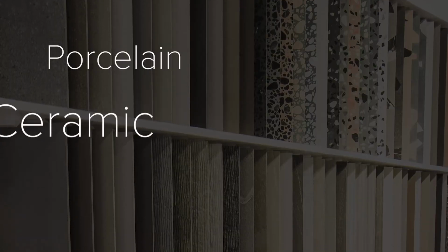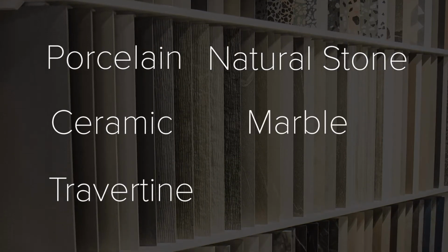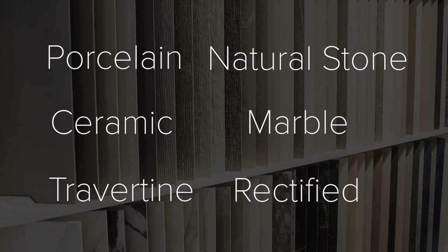So if you've ever gone shopping for tile, I'm sure you've stood in front of that wall of tile and you hear words like porcelain, ceramic, travertine, natural stone, rectified. And you're probably wondering what all of those mean and which one is right for your specific application. So what we wanted to do today was to explain some of the key differences and things you need to know when choosing the right tile.